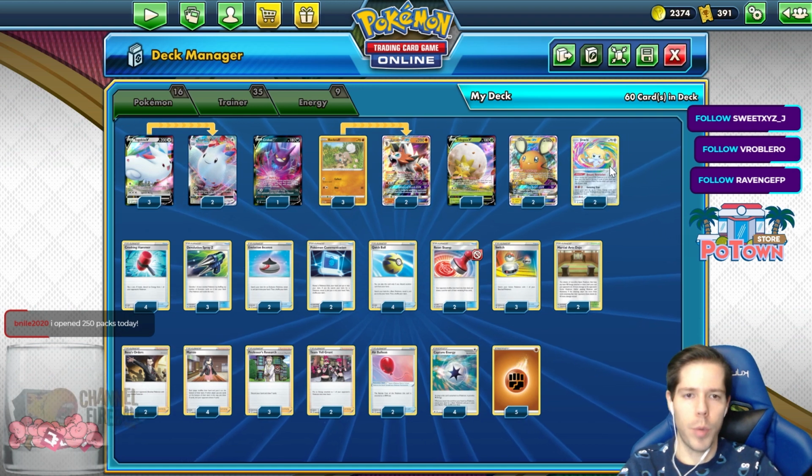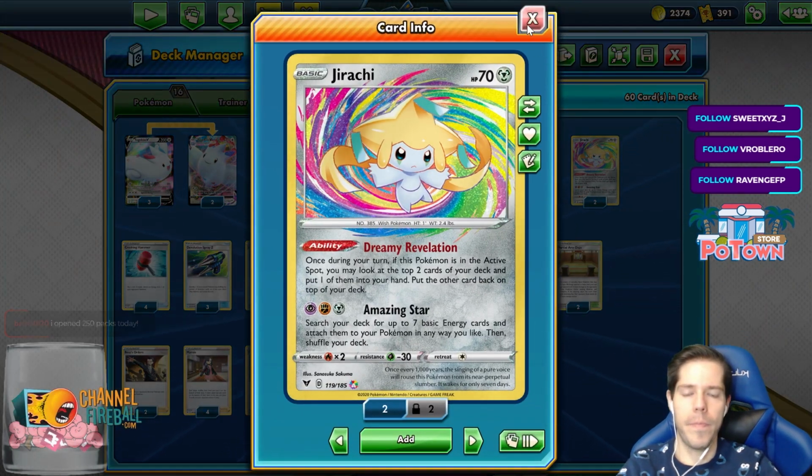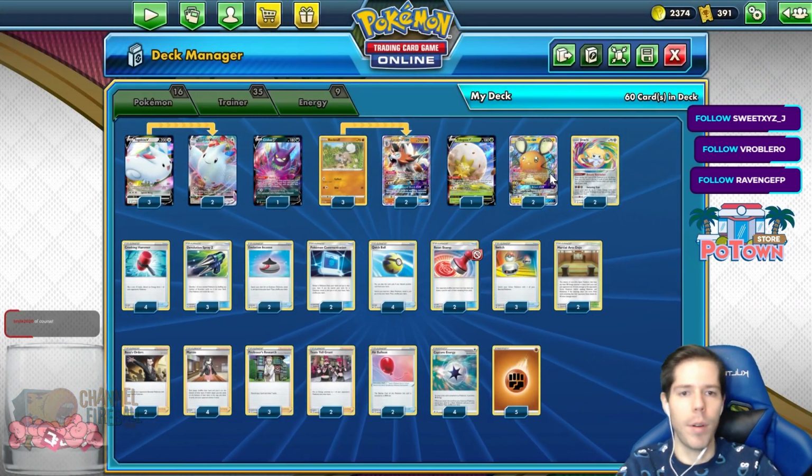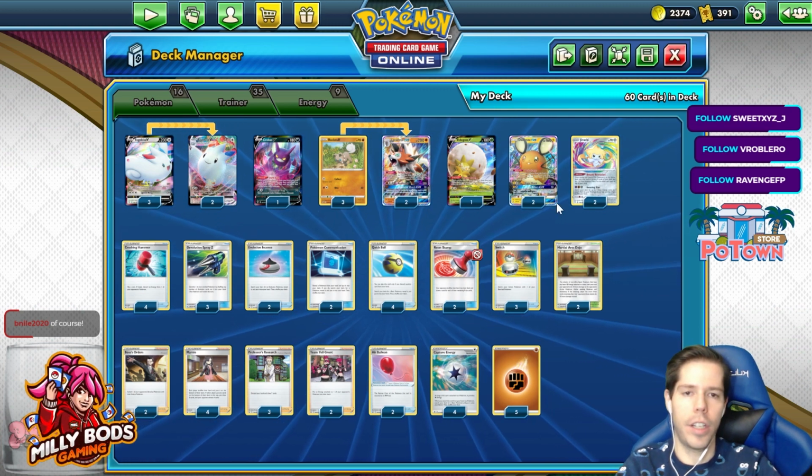So yeah, for support we have the two Jirachi amazing rares with the Dreamy Revelation ability, allowing us to look at the top two cards, choose one and put it into our hand. And we have the Dedenne, Crobat and Eldegoss for support.